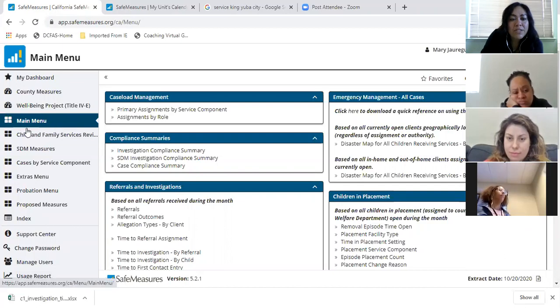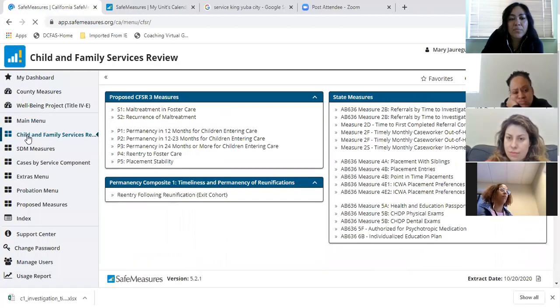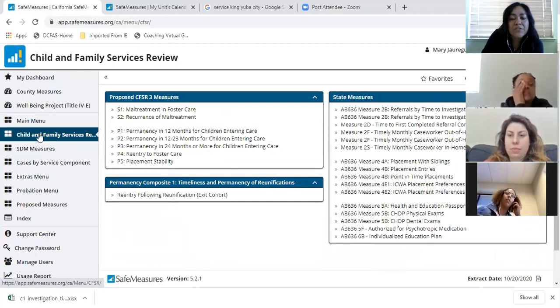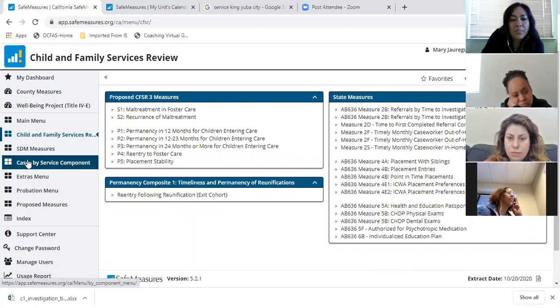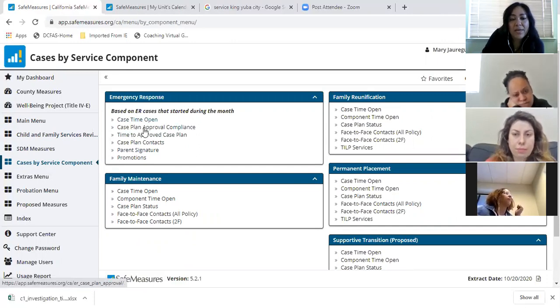But basically, the other tabs that we didn't go through are just broken down by different outcomes that we're trying to measure, right? So we have a CFSR tab. I didn't go into cases by service component, but if you wanted to go in here and see different things, like for instance here in ER, you can also see your numbers for case time open, case plan approval compliance, time to approved case plan contacts, parent signature, and promotions. So there are more reports that you can access here.